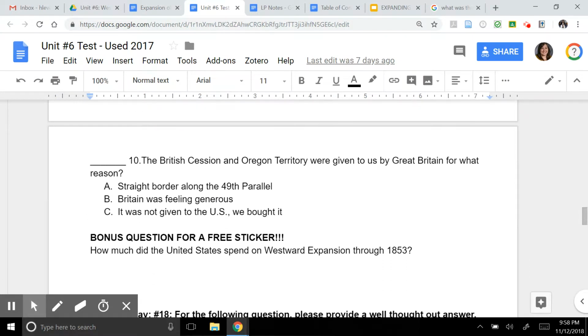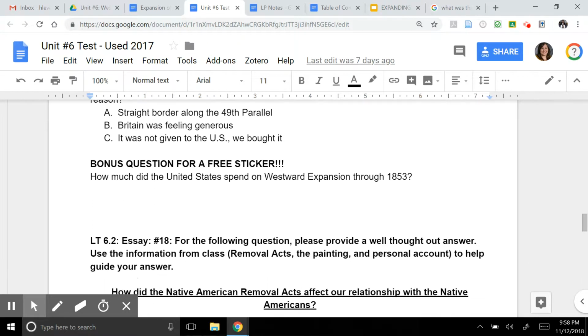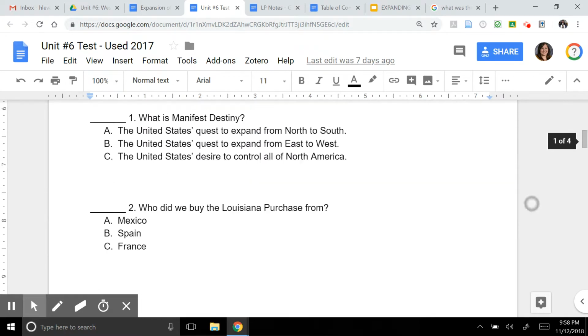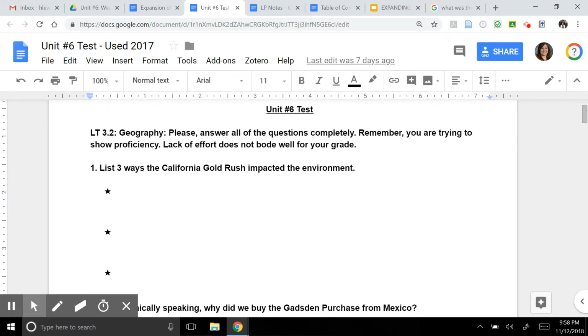And then the British Cession and Oregon Territory were given to us by Great Britain for what reason? And you have to look at those options there. So that is a third of your test, a little bit more than that.